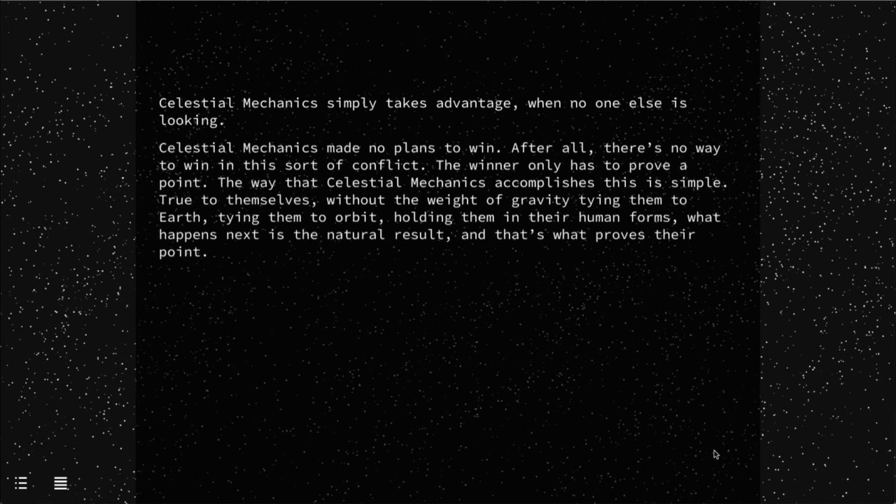Celestial mechanics make no plans to win. After all, there's no way to win in this sort of conflict. The winner only has to prove a point. The way that the celestial mechanics accomplishes this is simple. True to themselves, without the weight of gravity tying them to Earth, tying them to orbit, holding them in their human forms. What happens next is the natural result, and that's what proves their point.